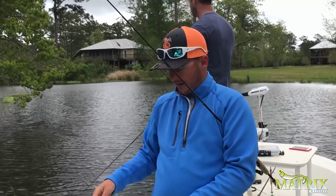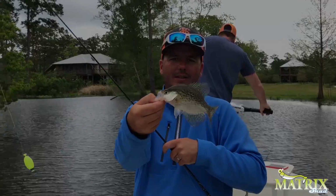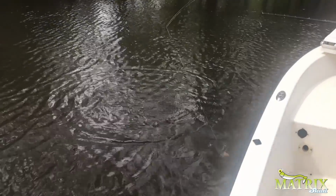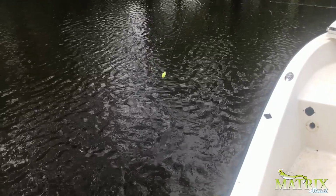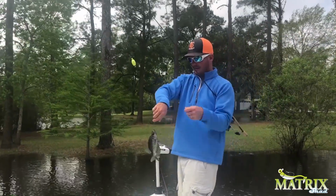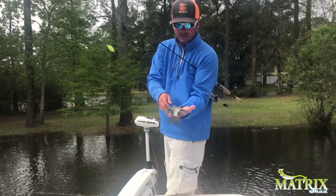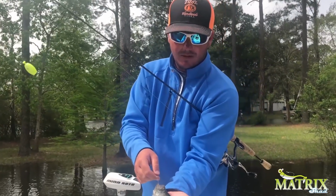This is, as you guys know, our favorite, the old crappie. Crappie. Look how dark this one is. That tells you it's spawning season. This sucker's really, really dark.